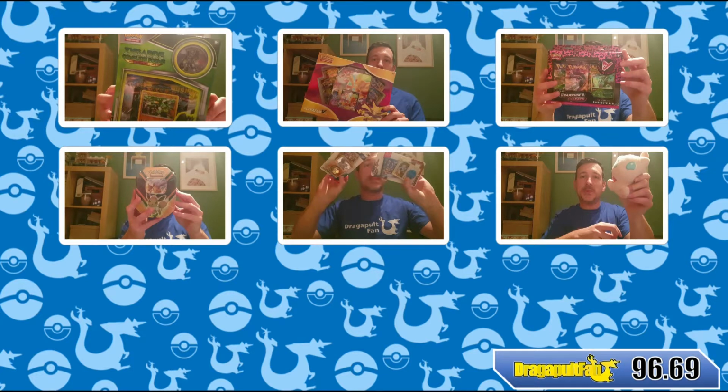Or maybe it's been sat on a shelf for a while. But I haven't got any of the plush. It's a nice addition to the backdrop. The next thing up, again, non-Pokemon card related, was a Pokemon Quest Pikachu.